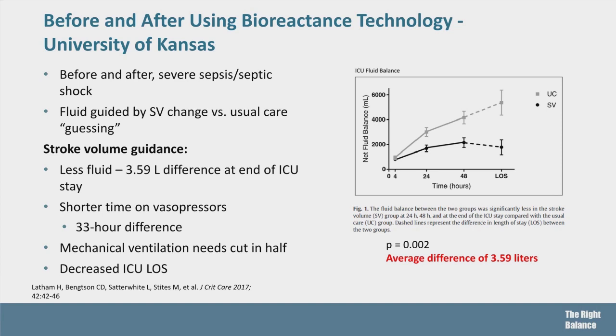You want to give fluid when the patient is preload dependent and their stroke volume is going to increase because of that fluid administration. So in general, when stroke volume was used, patients got less fluid, they had spent less time on vasopressors, their mechanical ventilation needs were cut by 51%. That is insane, 51% reduction in mechanical ventilation needs, and then their ICU length of stay was decreased.